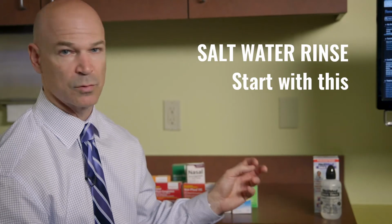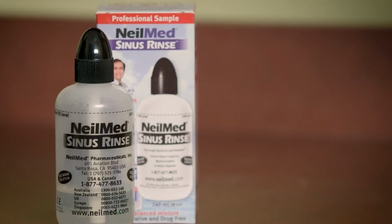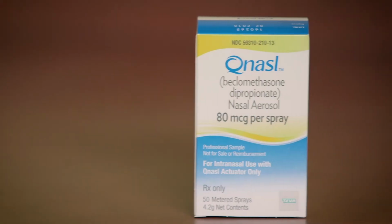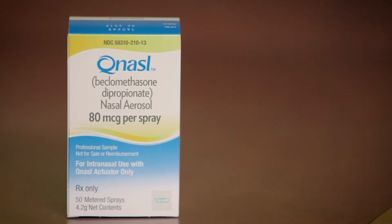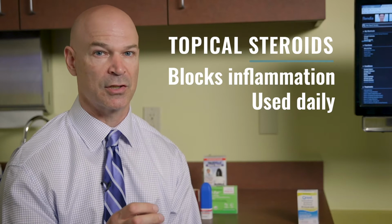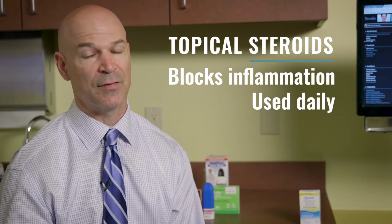The first thing you should do is wash your nose with a good saltwater product, and make sure you use distilled water so you don't have a lot of heavy metals and ions and things in there that would irritate your nasal cavity. Probably the most important product to use when treating your nasal allergies on a daily basis are topical steroids, such as Q-Nasal, or there's other ones such as Flonase or Nasonex. Now, topical steroids work by blocking the inflammatory reaction that incites all the symptoms that you're suffering from nasal allergies. That's why you have to use it every day.